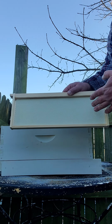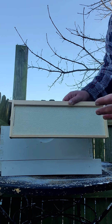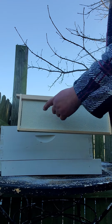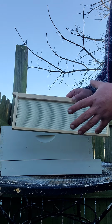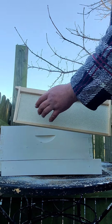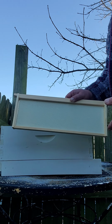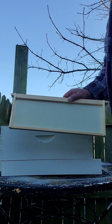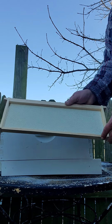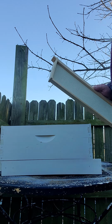If you're trying to transfer, say somebody gave you a hive of bees and you wanted to transfer them into here, you may want to remove this piece to take some of that comb they've already produced and put it in here and let them build out from there. But right now we're starting from scratch on this one, so we're going to leave these in place. You'll notice that they've got a little rabbit ear here on the ends to help hold them into the box, keep them from falling down in there.